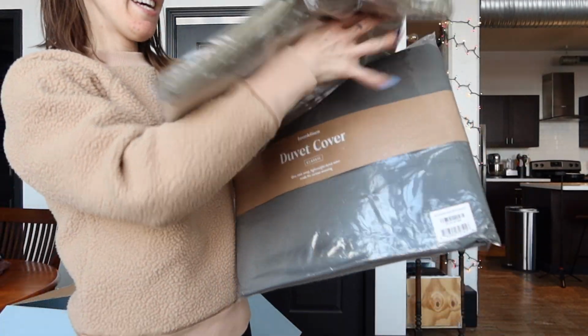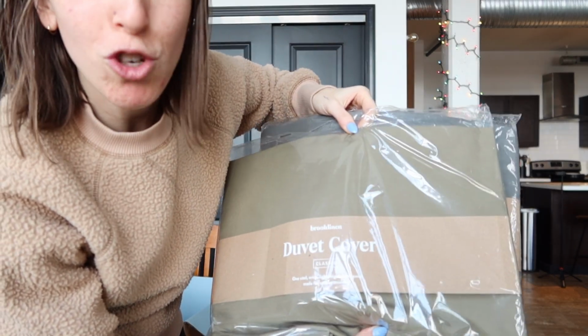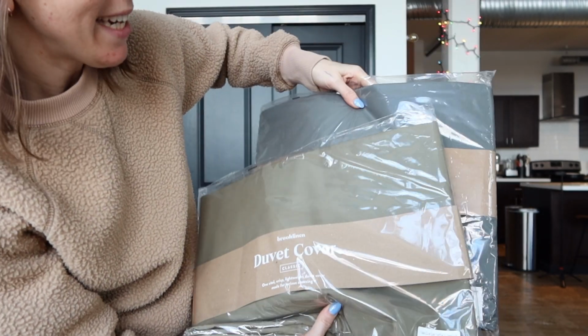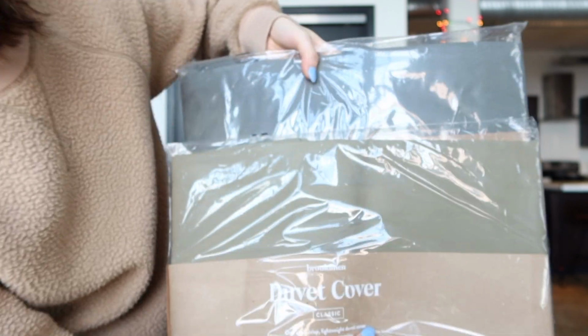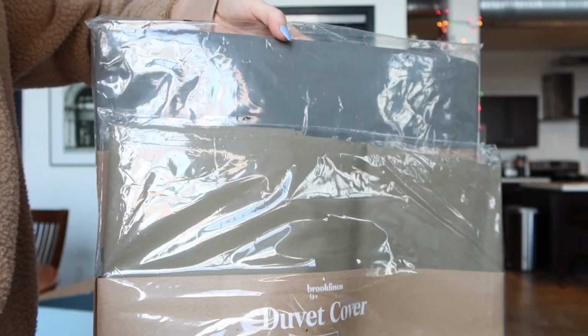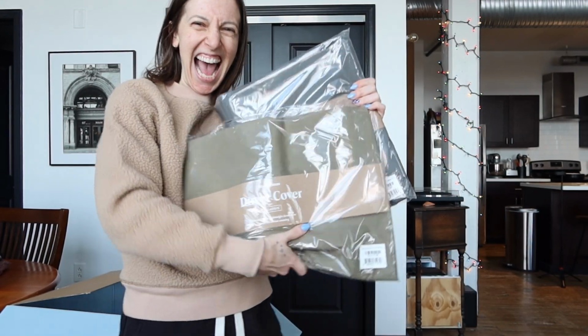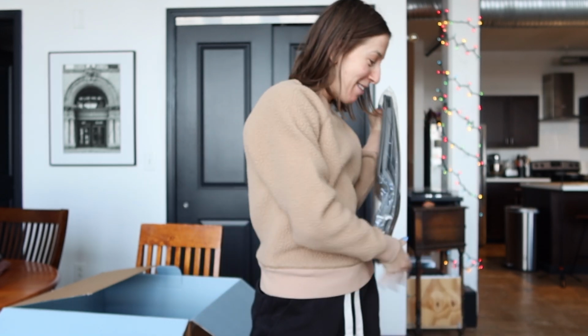So you can see this one for the twin bed is much more of like a green. It's a true moss green, whereas the botanical green is more of a blue green. It has a little bit of a blue in it. They're both gorgeous, absolutely gorgeous.